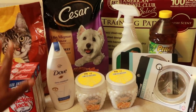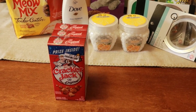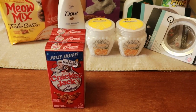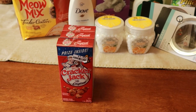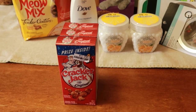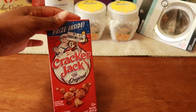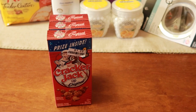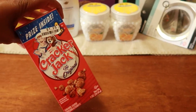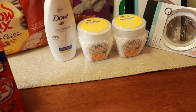So I went past the popcorn section and they had popcorn, kettle corn, caramel corn and all of that. I was going to get a big tub of that, but I was scared it was going to be stale because it is Big Lots. So I saw these little boxes of Cracker Jacks, so I decided to go with these. They were only $1.25, so these may be stale as well, but I used to love Cracker Jacks when I was younger, so I picked those up.